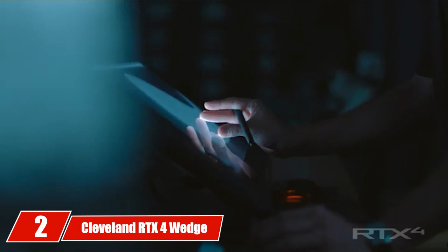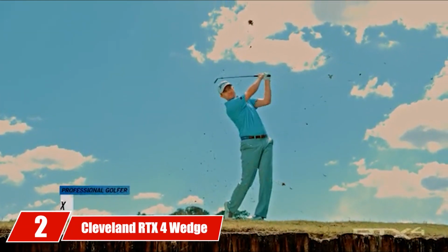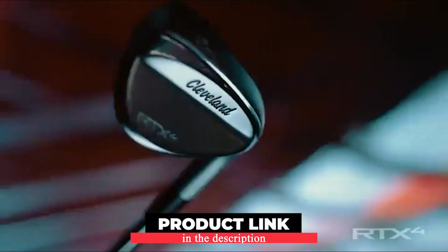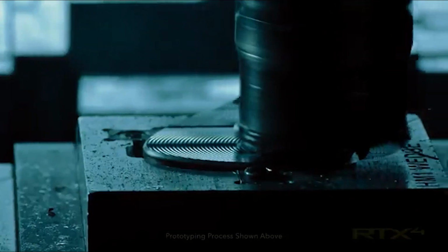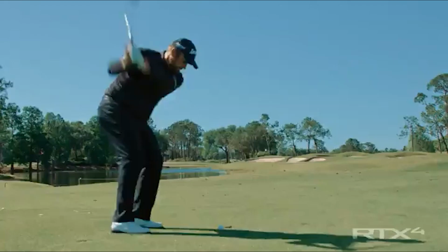Moving on to the next, at number 2 we have the Cleveland RTX 4 Wedge. If the Titleist Vokey wedges are not the best fit for your golf game, it may be worth looking into the RTX wedge. The Cleveland RTX is an excellent alternative, and it is a very similar blade-style golf wedge. The RTX wedge is not going to have as many sole grind options as the Titleist wedges will, but there are still some bounce choices.